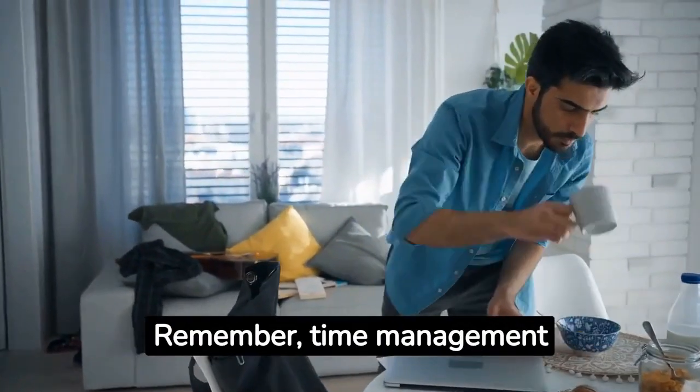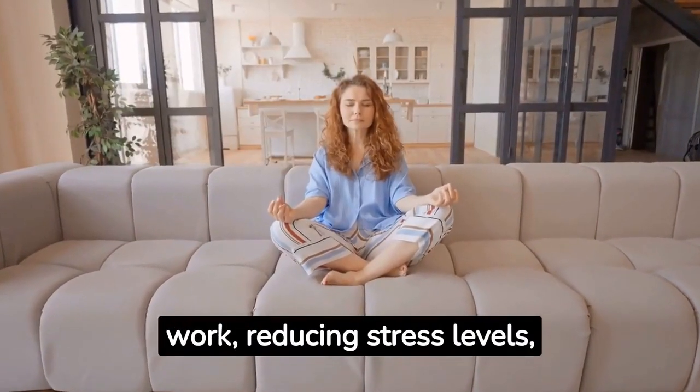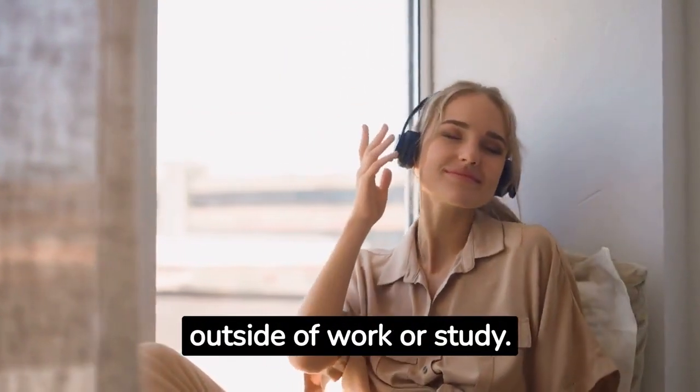Remember, time management is not about cramming as many tasks into your daily routine as possible. It's about simplifying how you work, reducing stress levels, and increasing productivity. It's also about creating more time to enjoy life outside of work or study.